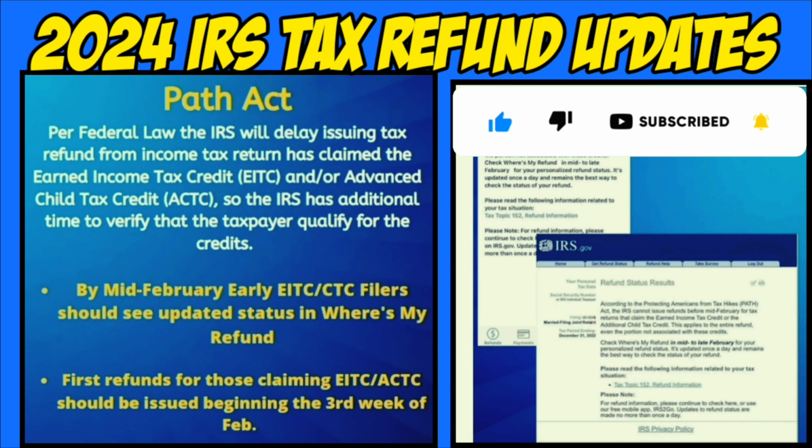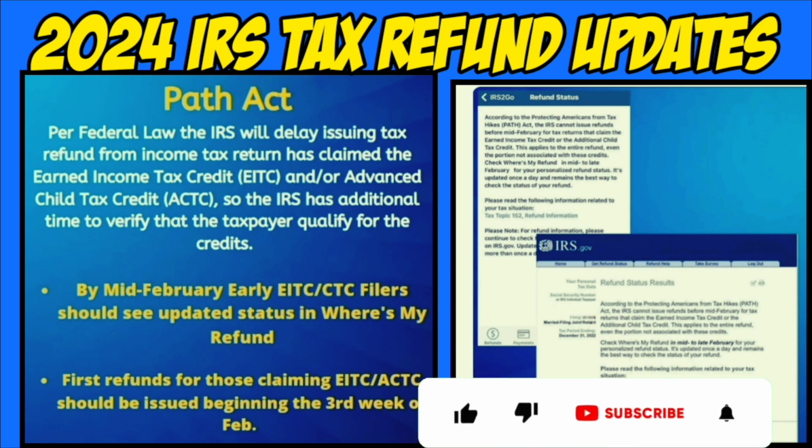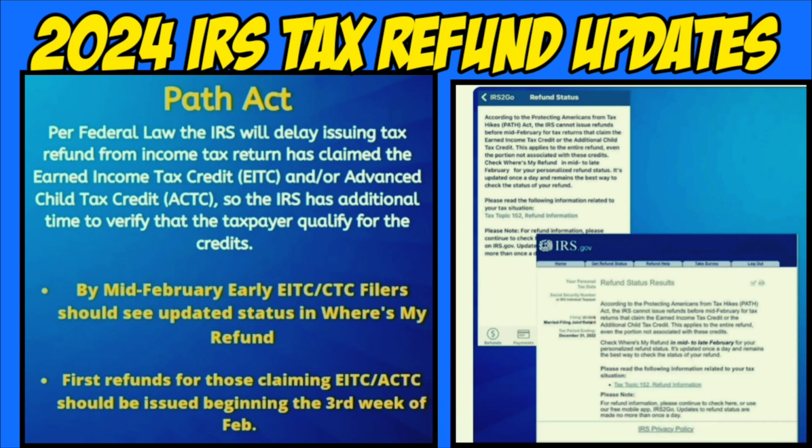PATH Act and early filers claiming credits. The PATH Act requires the IRS to place refunds on hold for taxpayers claiming either 1. Earned Income Tax Credit (EITC) or 2. Additional Child Tax Credit (ACTC). Key PATH Act points to remember: refunds will not be processed until mid-February, even if you file early. The PATH Act does not apply to the regular child tax credit but only to the additional child tax credit. The IRS typically begins releasing refunds impacted by the PATH Act during the 3rd week of February.